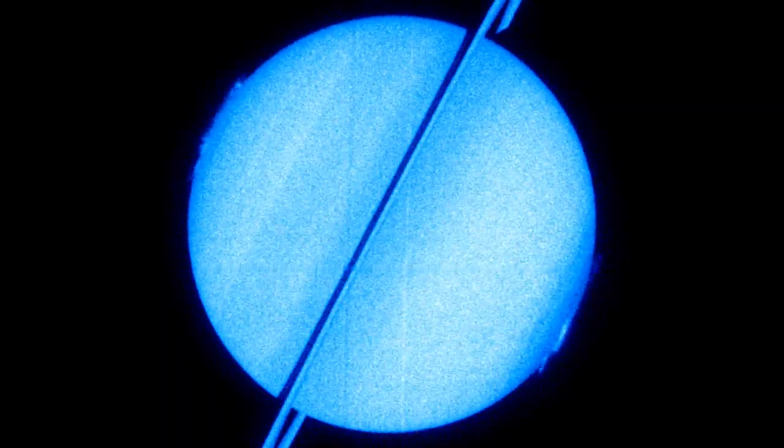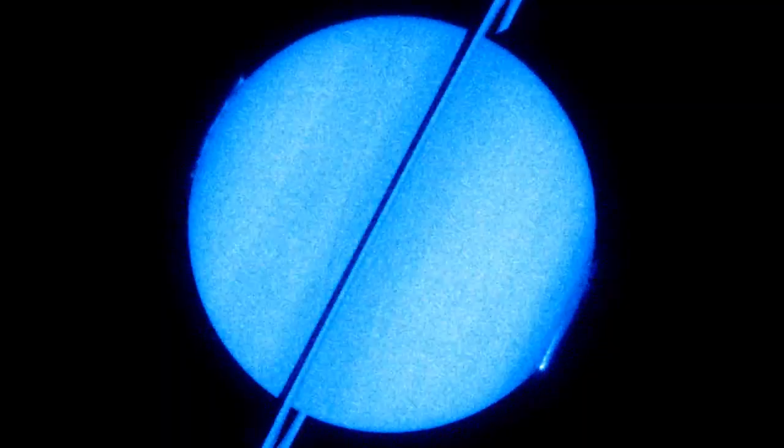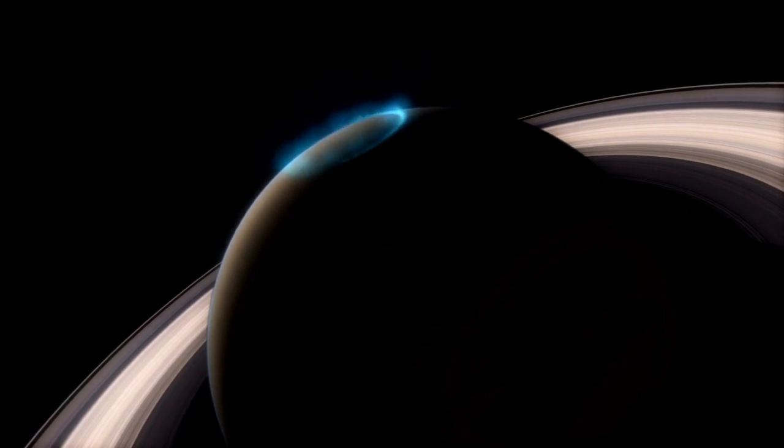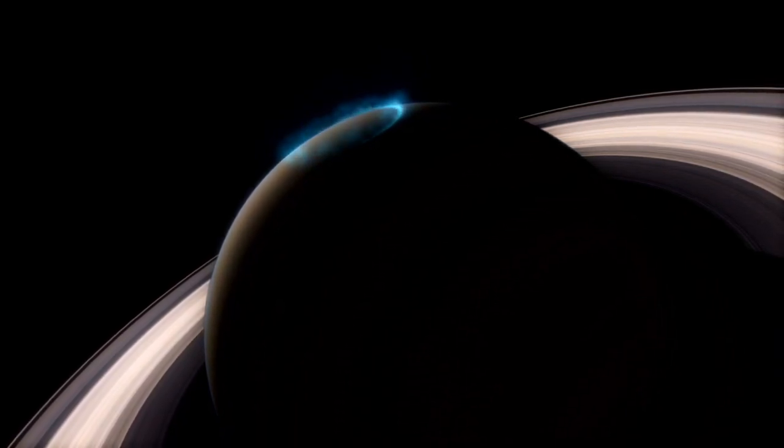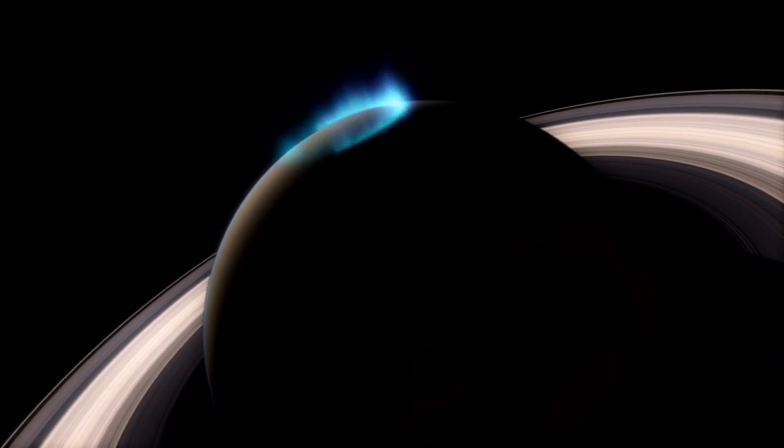The movie they created from the data collected over several days during January and March 2009 has aided astronomers studying both Saturn's northern and southern aurorae. Given the rarity of such an event, this new footage will likely be the last and best equinox movie that Hubble captures of our planetary neighbour.